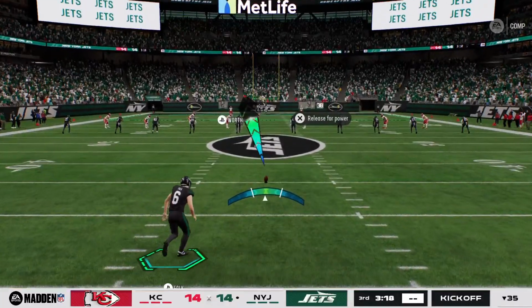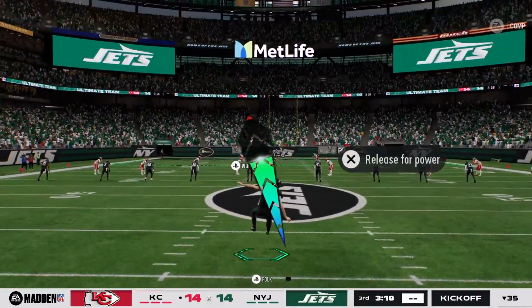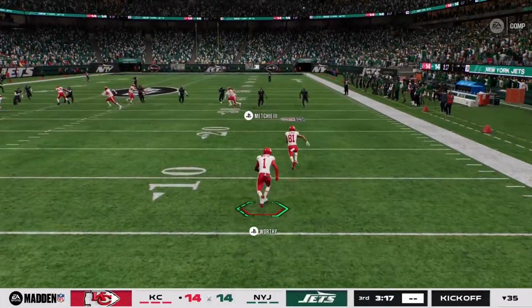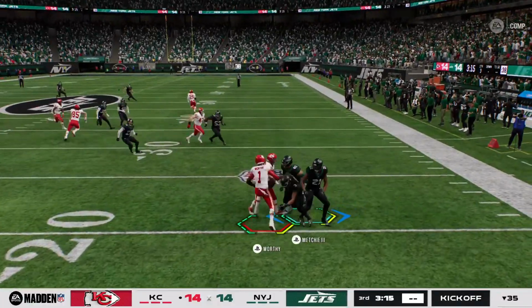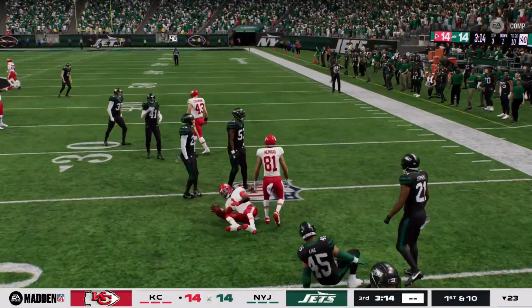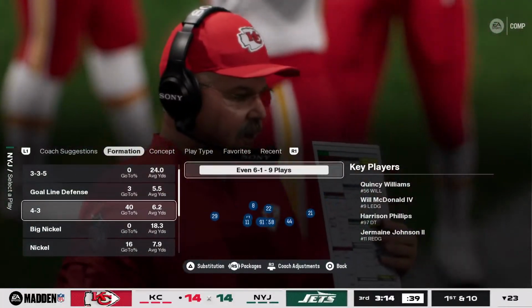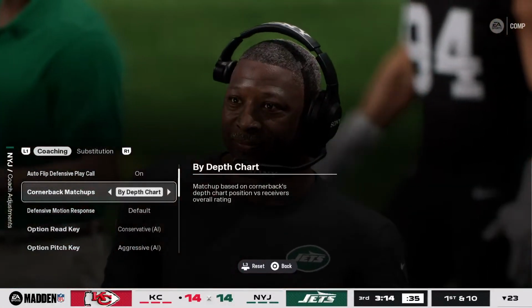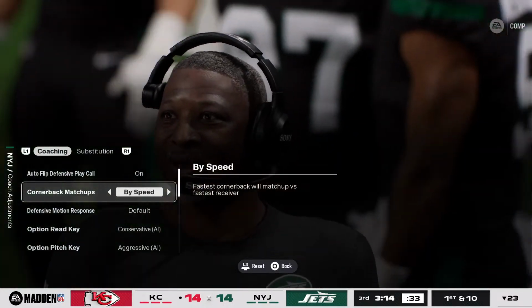So all square here in this third quarter as the kick's away. And makes it across the 20 as his guys will set up shop at the 23-yard line. First and 10 at their own 23-yard line.